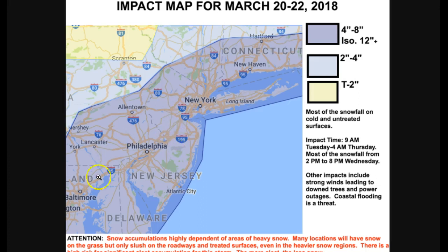So we're looking at a wide variety of impacts in terms of snowfall in this region, okay? That 4 inches could just be on your grass, and the roadways are just kind of a slushy mess. Other locations where those bands set up, roadways are snow-covered, snow-packed, and not drivable. So it's going to be a very volatile storm in that respect.